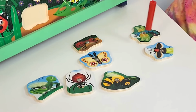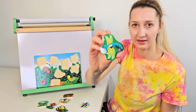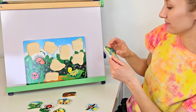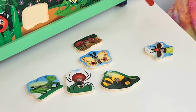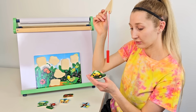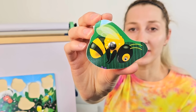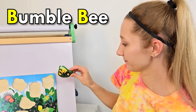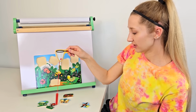And our net will catch another one. And this is a dragonfly with wings. Awesome. Let's put our dragonfly into our puzzle. We're searching again. We've caught another one. Here's a bee. Bup, bup, bumblebee. Let's put our bumblebee right there. Great work. We're searching again.